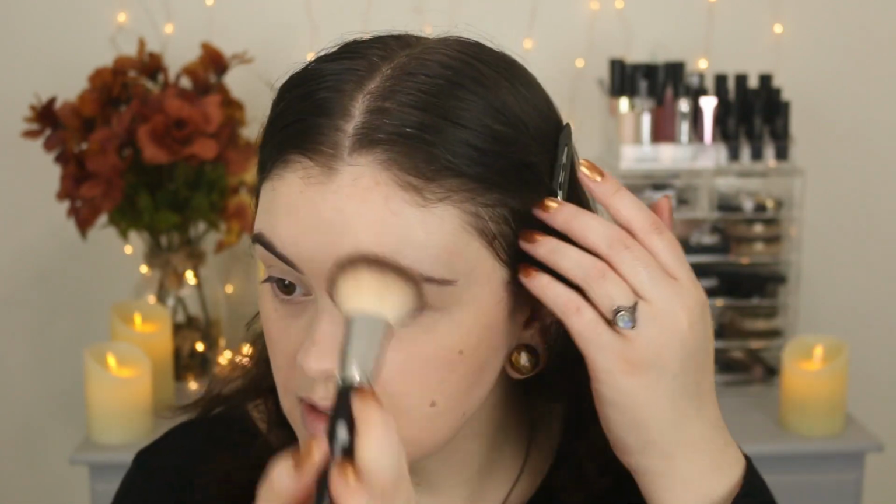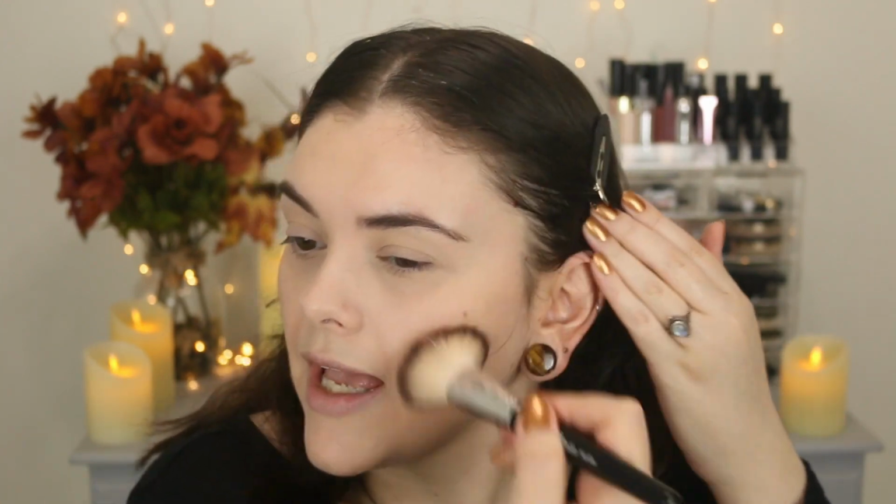I'm just gonna swirl my brush real quick, tap. And what I love about this bronzer is it just melts into the skin. It's so quick. And because this formula is so silky and it's not super powdery, when you dip your brush into the pan, you don't get tons of kick up. It's just silky. I mean, this bronzer to me feels high end.